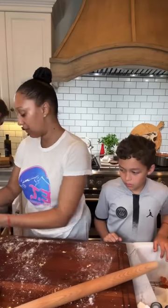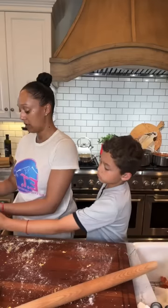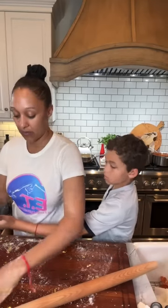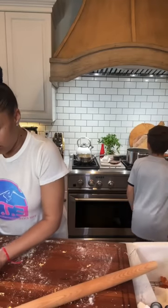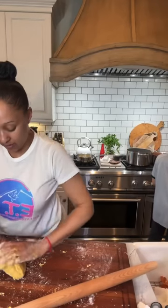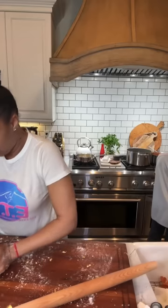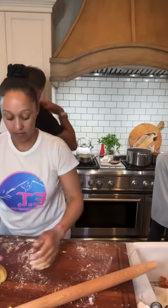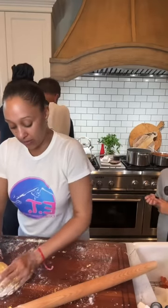Baby, do you want it larger than this, though? Yeah, that's fine. A little larger if you can. Almost like a rectangle is the best because then it can go longer. You have longer strands. First batch came out great though. Here, you show me how to cut it and then I'll just keep it going.